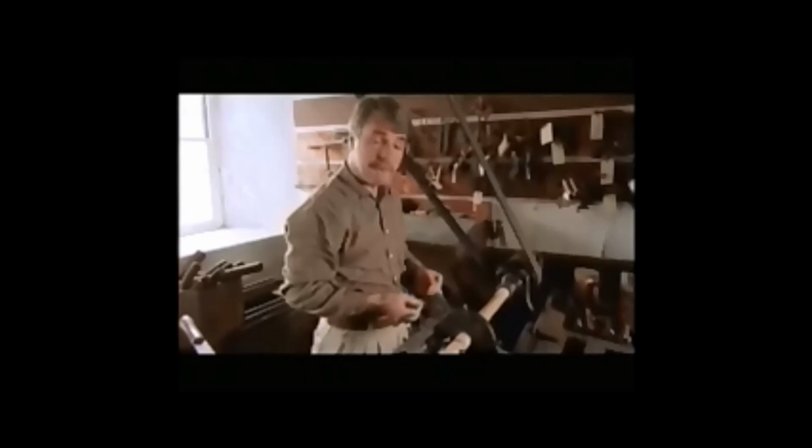On each floor, the vertical shaft turns horizontal shafts that hang just below the ceiling. A leather belt carries the power from those horizontal shafts to a pair of pulleys above each machine. Now, to get the power to the machine itself, I'm going to turn the machine on by sliding the belt from one pulley to another. And voila, the machine works.